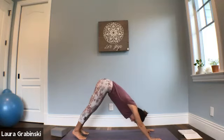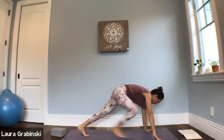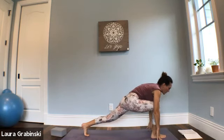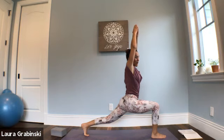Good, here we go. Right leg up to the sky, inhale. Right foot in between your hands, exhale. Torso up and over your head, crescent. Left heel down, don't do that. Come back to crescent, open arm twist.